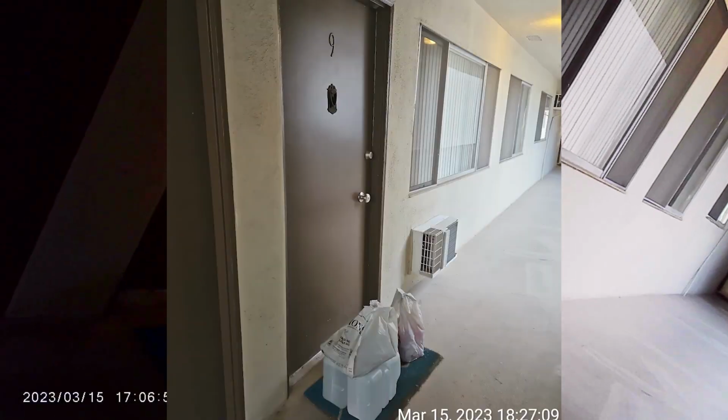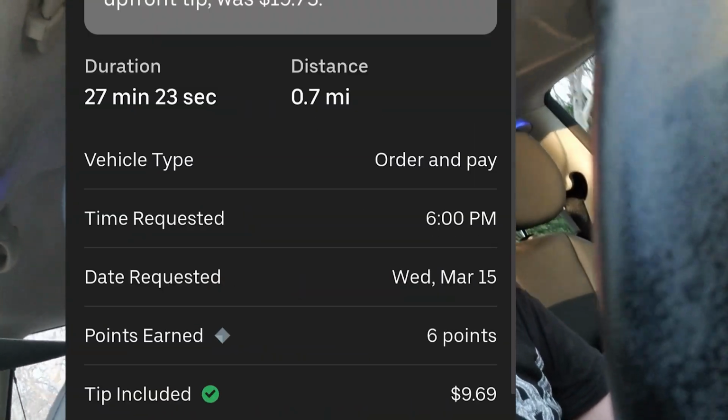I went to deliver the UberEats first. That was easy, apart from the fact that there were those 2 heavy jugs of water. Unfortunately, there's nothing. What the hell is going on with this road, man? Literally, there is a giant hole in the middle.